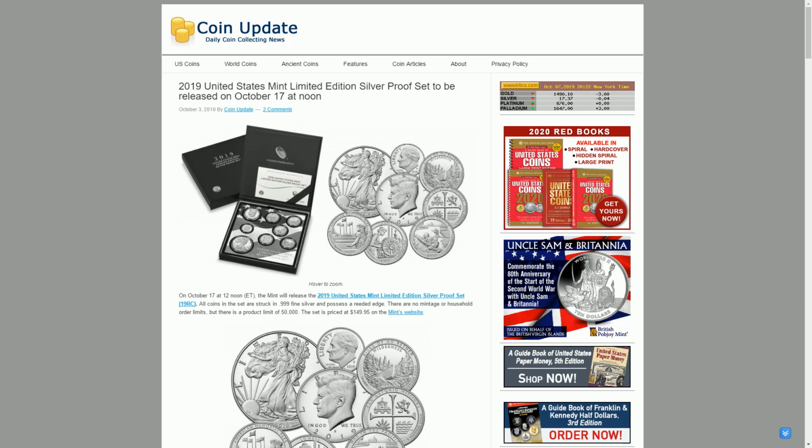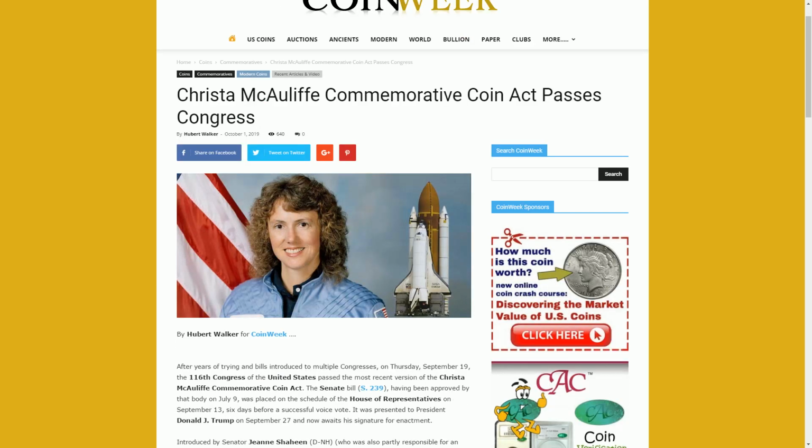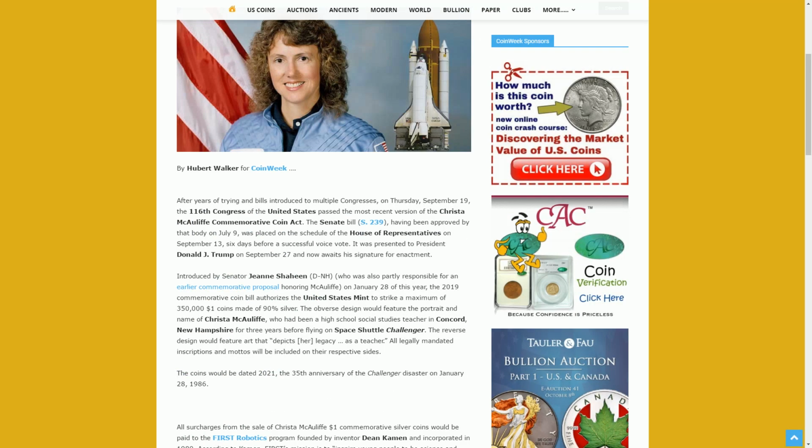The Christa McAuliffe Commemorative Coin Act has been sent to the president for his signature. It authorizes the U.S. Mint to coin 350,000 silver dollars in at least 90% silver for the year 2021. There is no provision for gold coins, but thankfully, that also gives us no provision for clad half dollars either.